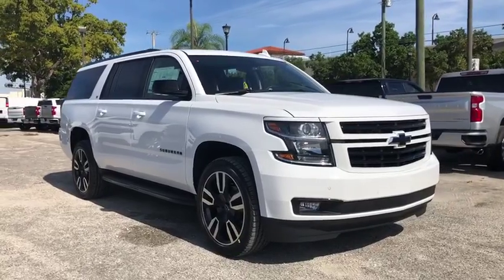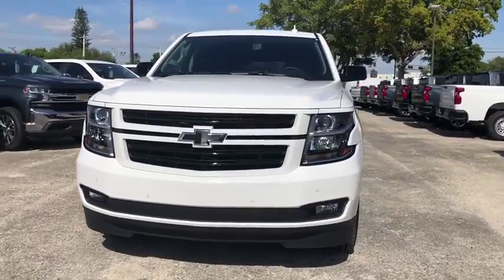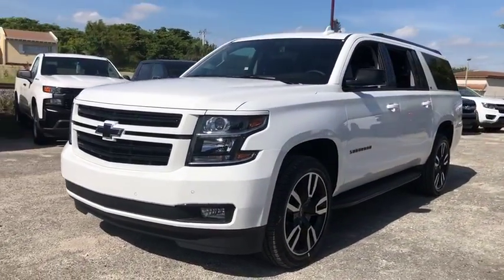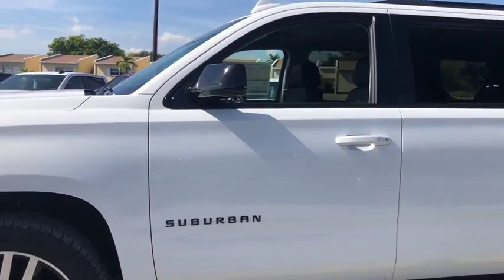Come test drive the 2020 Chevrolet Suburban. Suburban excels at towing heavy trailers, hauling loads of people and gear, and enduring hard use and rugged terrain. This vehicle has less than 100 miles.